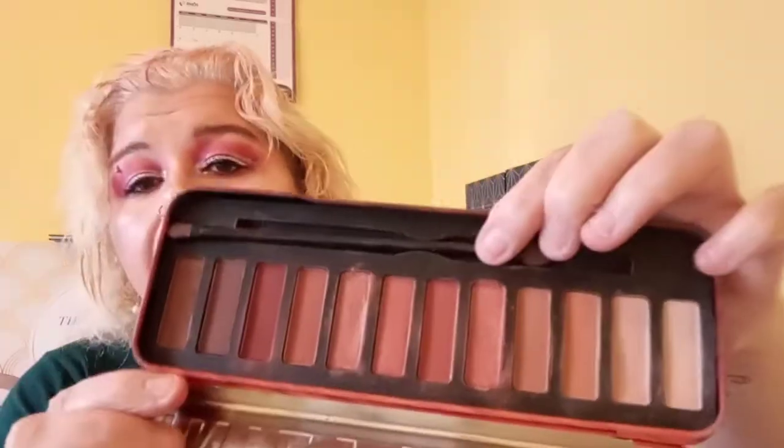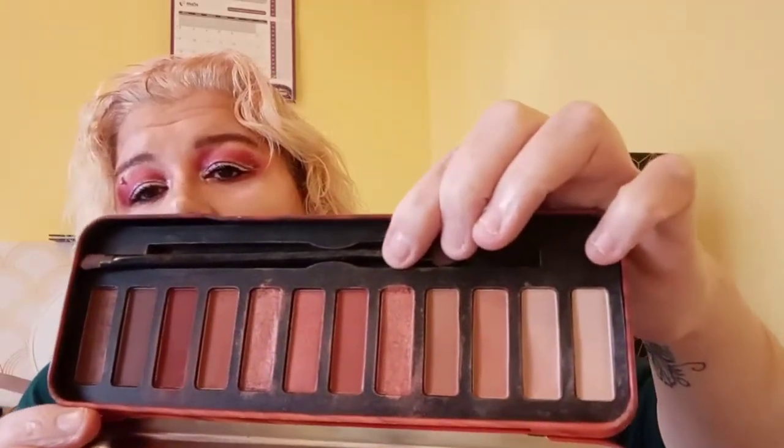And then we have this one, W7 Blazing. Again, lots of reds and browns in it, but it's actually quite nice. I do like the skins.